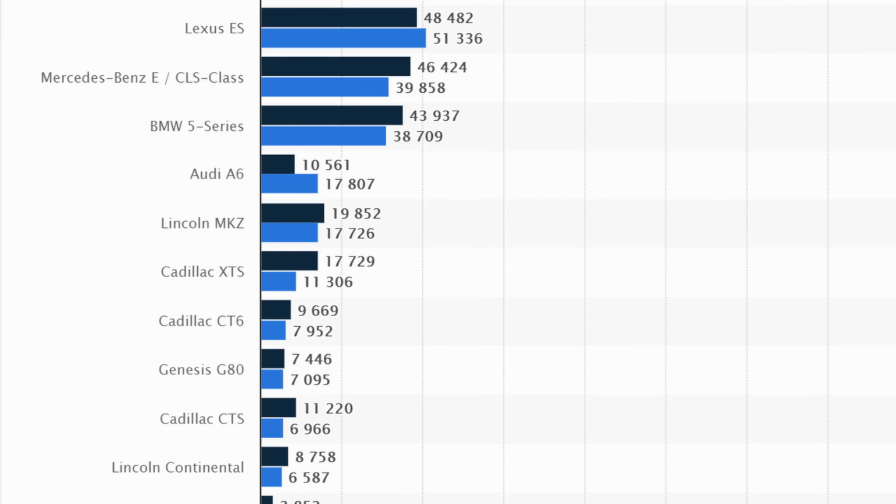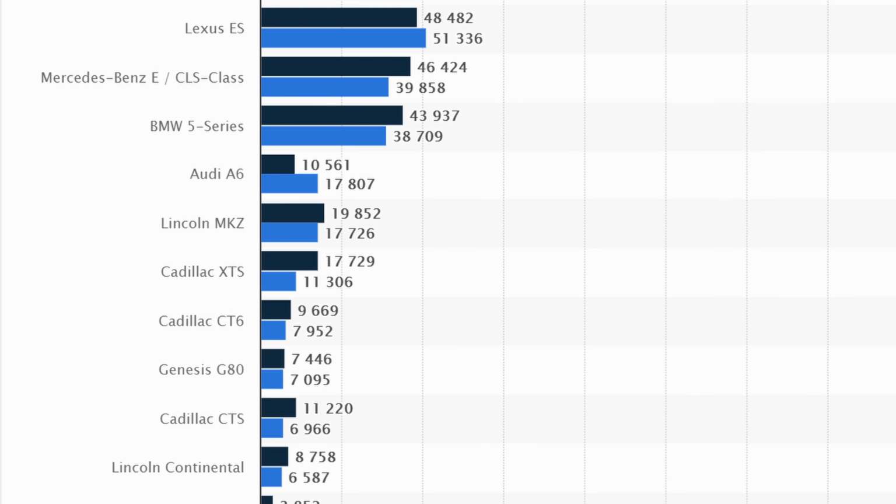The ES currently sits really well stateside here in the luxury sedan market. In 2019, it led all luxury sedans with over 51,000 units, beating the E-Class / CLS, they lump them together, those Germans, at just 39,800 units. Good margin of victory there.